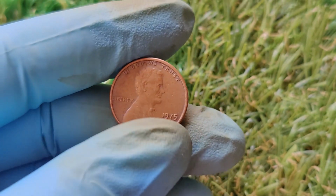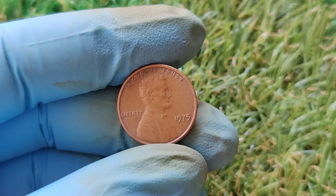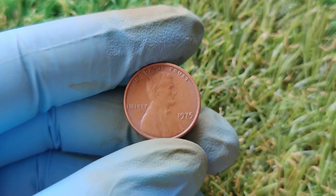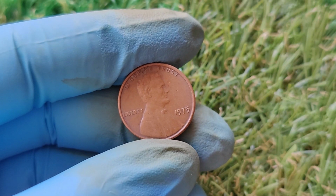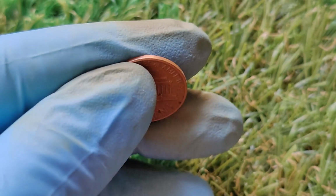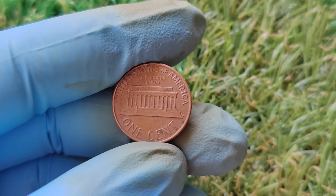Section 4. How much is a 1975 Lincoln penny worth today? Alright, let us get into the numbers. A normal circulated 1975 Lincoln penny without any major errors is usually worth about 2 to 5 cents because of the copper value. However, a really clean circulated coin might fetch 25 cents to $1 from a collector looking to complete a set. Now, if you have a 1975 penny in mint state condition, meaning it is shiny and free of scratches, it could be worth anywhere from $5 to $50 depending on the grade.